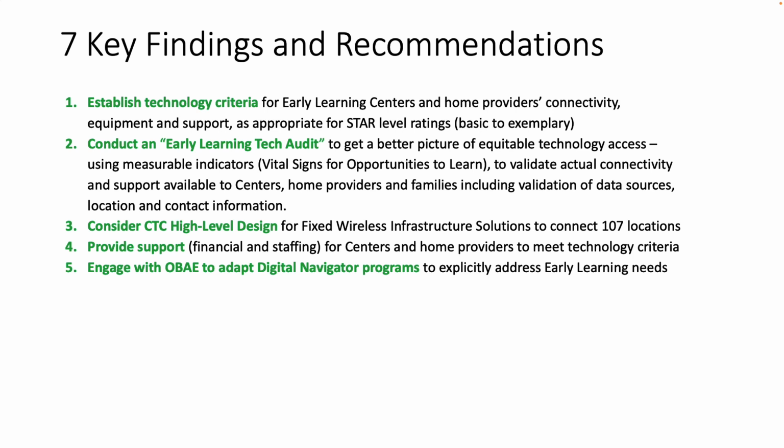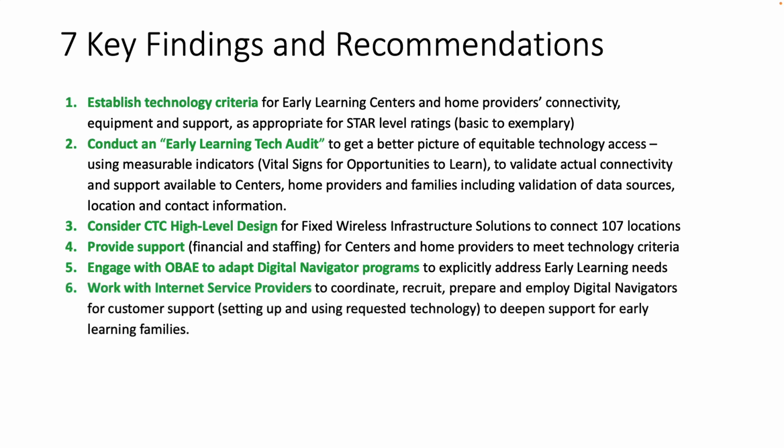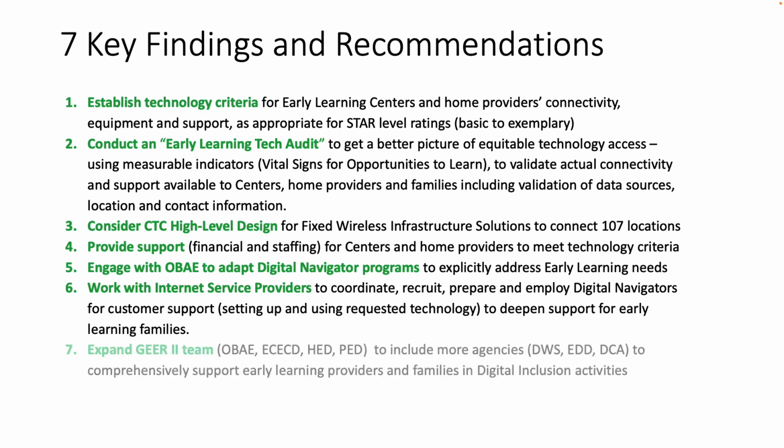Since OBI is working on a digital navigator program, it is important to engage with OBI to make sure that this program is designed explicitly to meet early learning needs because they're different from the general population. We also recommend that we work with internet service providers to coordinate, recruit, prepare, and employ these digital navigators for customer support in the home because the lack of being able to get into the home and the home providers has been a very big obstacle which could be solved in this way.